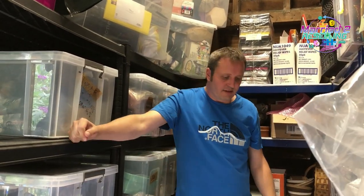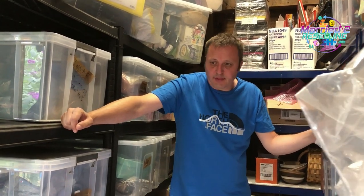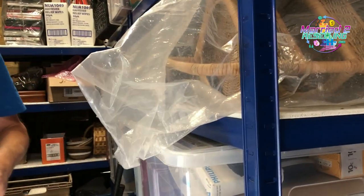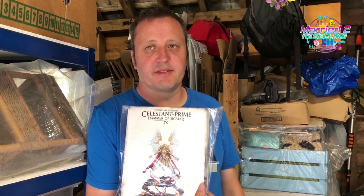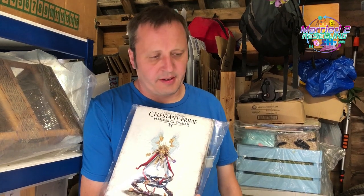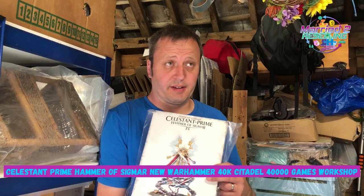And now to eBay, good old eBay. We have sold a Celestine Prime Hammer of Sigmar, new. It's gone. New Warhammer. I finally got around to listing it. It's one of three Warhammer items from an auction bundle, which I've had probably about 18 months, maybe a little bit more. I finally listed them. This was the cheapest one to go. I don't know the cost price, it was that long ago. You put £5. Probably about £5. That would have been my guess when I listed them. What did it sell for?